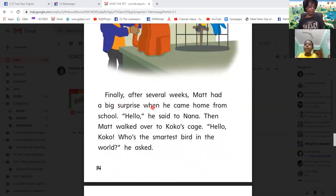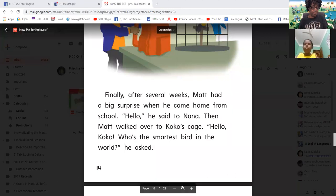Finally, after several weeks, Matt had a big surprise when he came home from school. Hello, he said to Nana. Then Matt walked over to Coco's cage. Hello, Coco. Who is the smartest bird in the world?